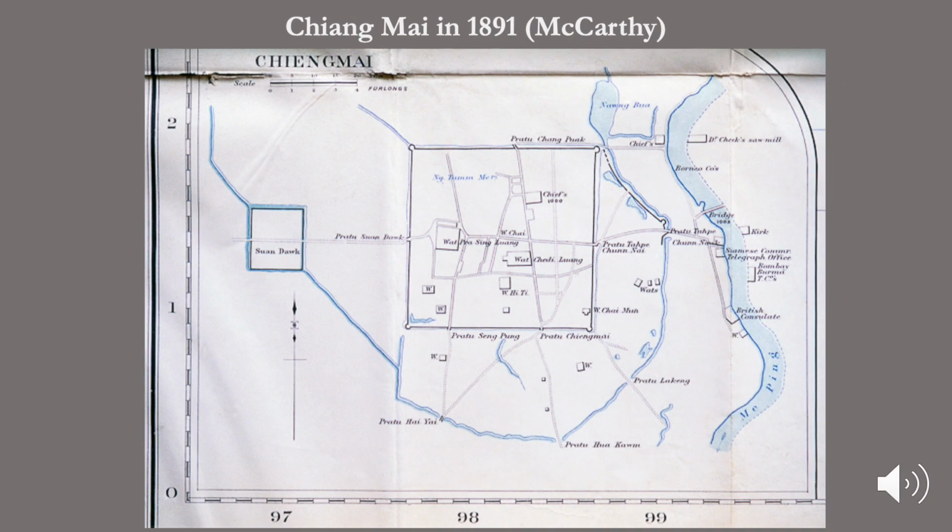During the late 19th century, Chiang Mai was still a small city, and here we see a map made by James McCarthy, who was employed by the Siamese government to help map Siam and its surrounding territories. Although Chiang Mai has changed very much since those days and now has a population perhaps 100-fold of what it was then, the basics are still there. We can see the square of the old city, and to the east of it, the Ping River snaking down from north to south.